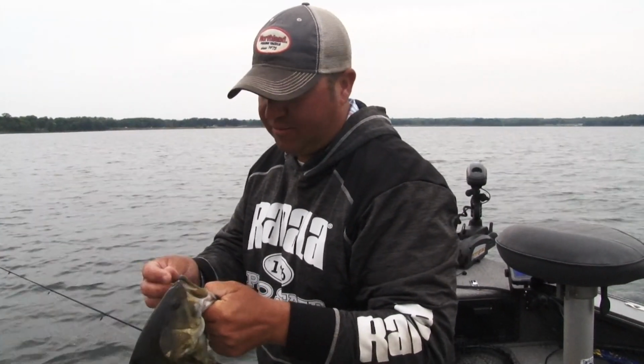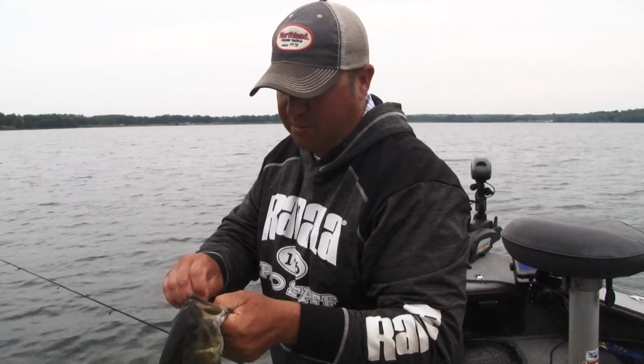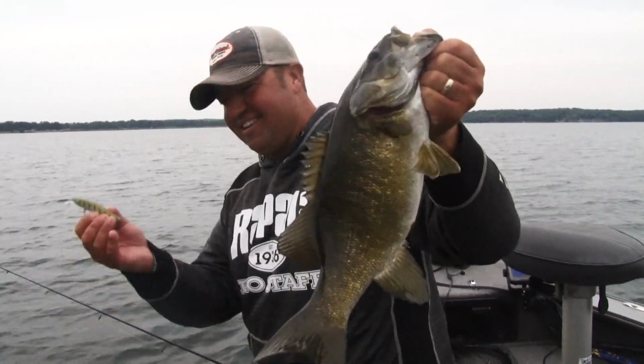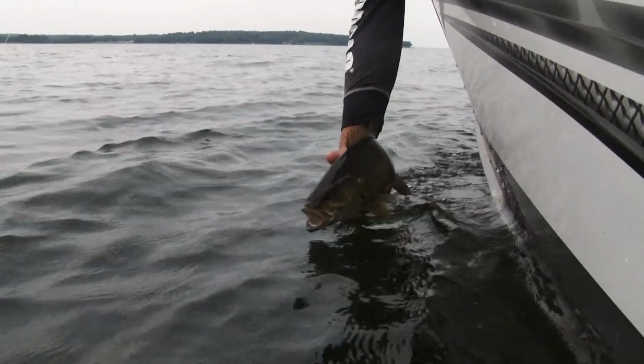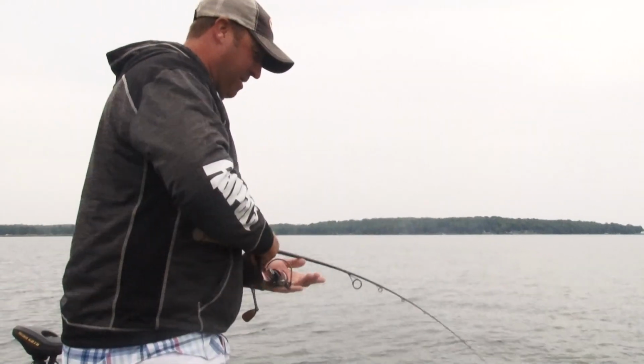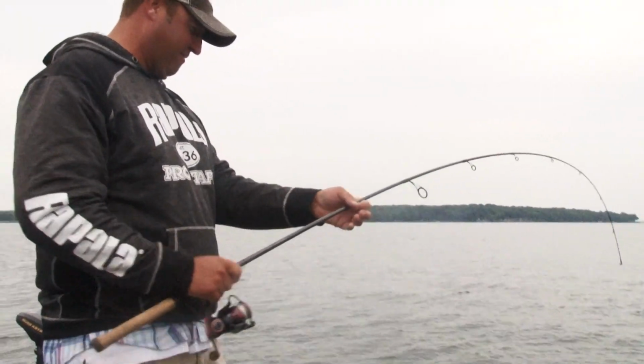And it's really important with any jerk baits out here, especially for smallies, long pauses. I'm ripping it pretty fast, but then adding long pauses. Good looking bait, good looking fish. Hard to beat. Not a bad fish, not a giant, but what a fun way to fish, man.